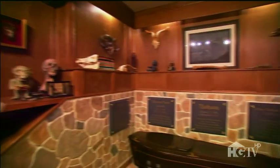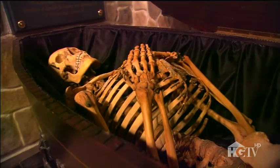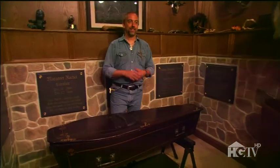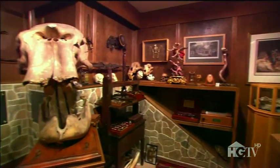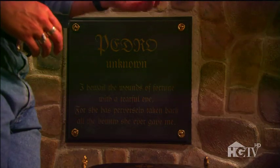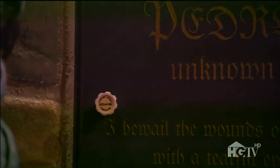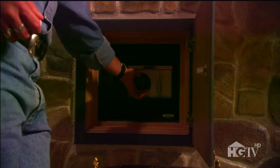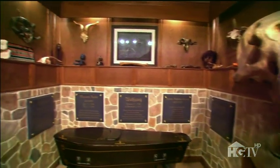Speaking of appropriate for a dungeon environment, meet Richard's friend, Pedro, a skeleton, just one of Richard's many quirky collectibles. I've kind of used the story of Pedro to help disguise and hide other secret stashes here. We have grave niches around this room. This one is Pedro's, and it's set up to utilize this object, which is also a magnetic key that I've used to trigger this little grave niche, which is where I have built in a wall safe.